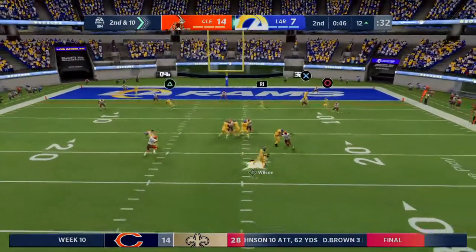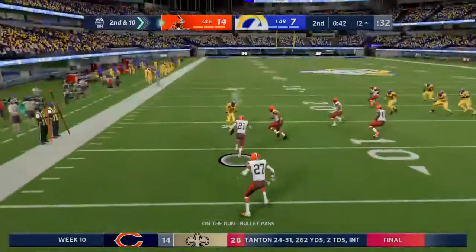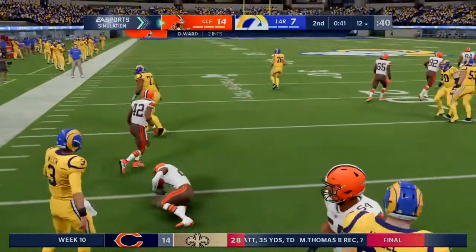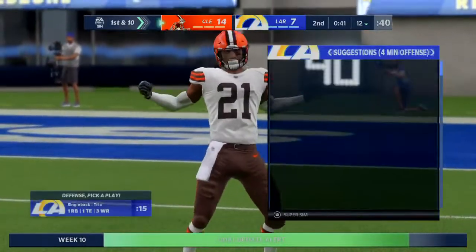To throw again, Wilson, flush to his right. He rifles one that's intercepted. And a big turnover there as his guys will get the football back.